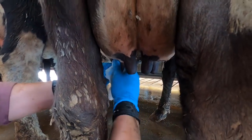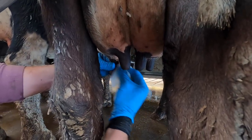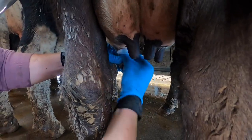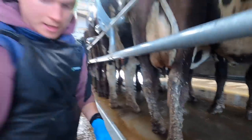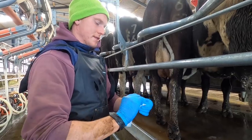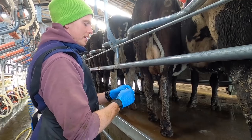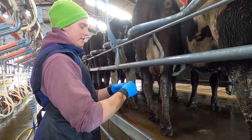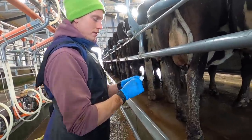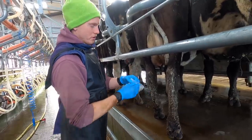She's pretty clean, she's a heifer, she has nice clean teats. There's a bit of a wart there, but not the end of the world. Okay. I'll try and keep to the same routine as well, so I'll do the front left first, then the front right, then the back right, then the back left, going clockwise, just in case you get distracted in any way, you'll be able to pick up track of where you are.